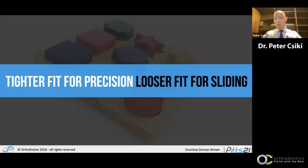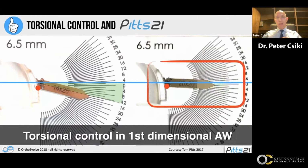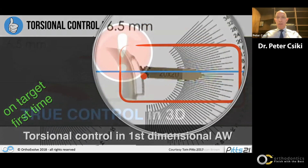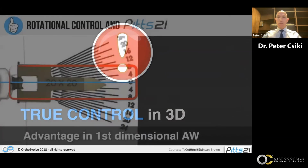We always use low torque, obviously. I will talk about the torque selection. So every piece of the puzzle you have to put in place, and then you really have the most dangerous weapon, in a positive way, in the history of orthodontics, as far as the PITS 21 system is concerned. Again, we have torsional control in the first dimensional archwire, which is 18 by 18, and we are on target for the first time. So we really have true control in 3 dimensions. I will show you.